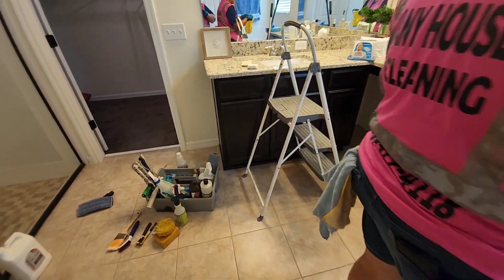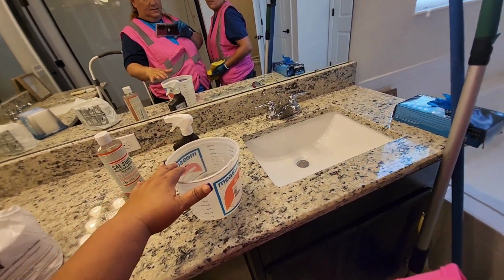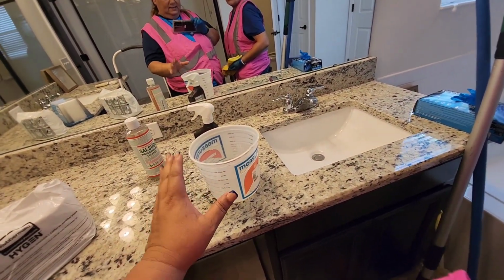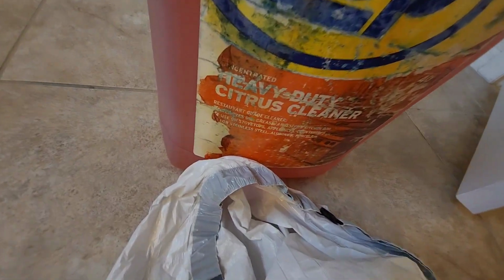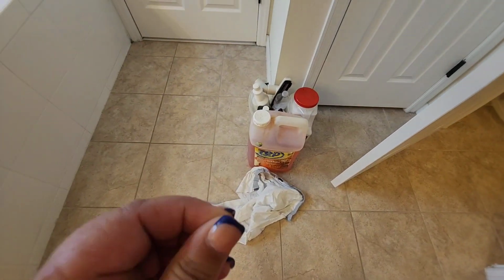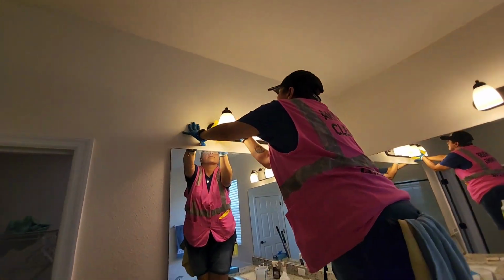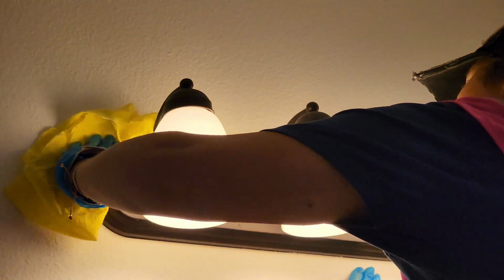Okay, so we already did the mix of Sal Suds with water. She's gonna test it because it's the first time that she's gonna use that for the blinds. In case that doesn't work, we bring another product that smells good, a citrus cleaner, and a little bit of that product is gonna smell like orange. As always, we use yellow treated cloth to dust from top to bottom.